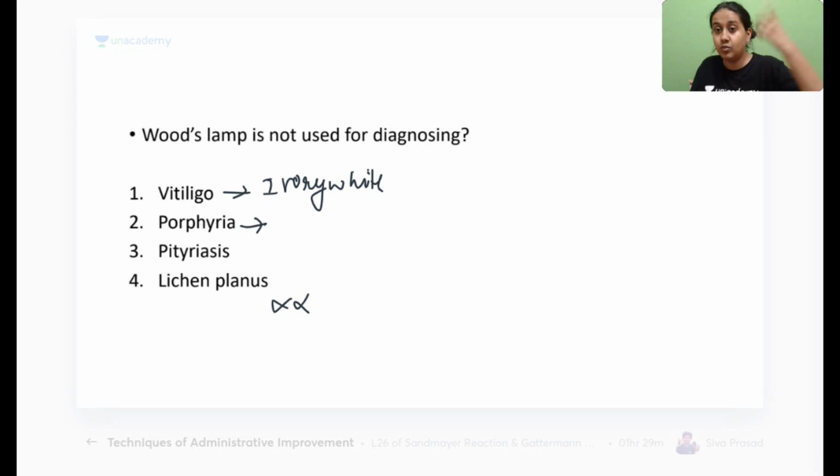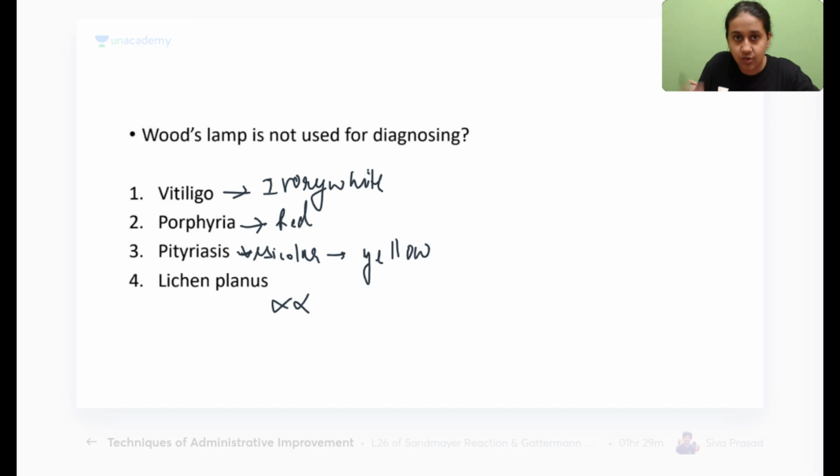In porphyria, what is the color? In porphyria, you will see red color of urine and blood. Now it is not the skin. Here in porphyria, you're talking about the body fluids, that is urine and blood. And in pityriasis versicolor, it becomes yellow. Okay, ji? All of you clear with this question?